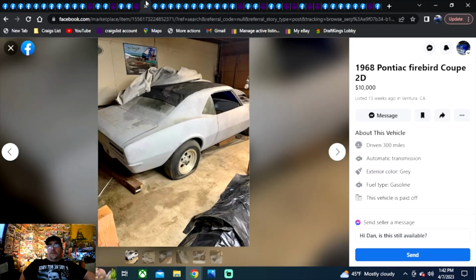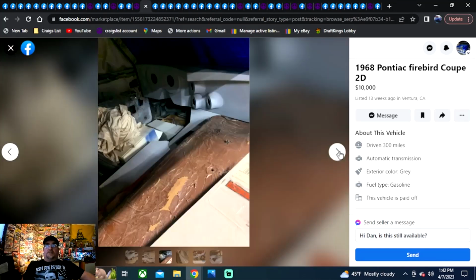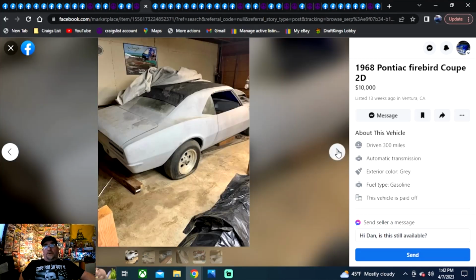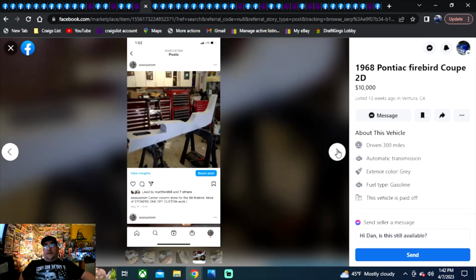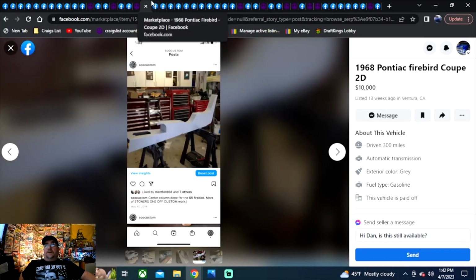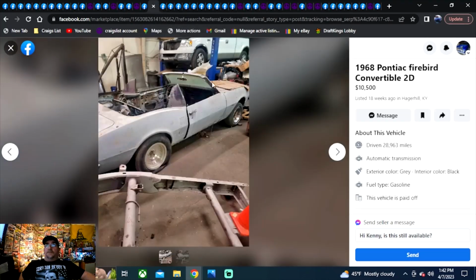On to another one. It's going to be a 1968 Pontiac Firebird Coupe 2D here. 10 grand, California. 13 weeks this car's been on here. I don't like the wheels. Looks like it's had some good body work done, but I don't like that underneath the hood at all. So if you want it to look like a Pro Tour car, well, there you go. I'd pass. That's me, though. California on that one.